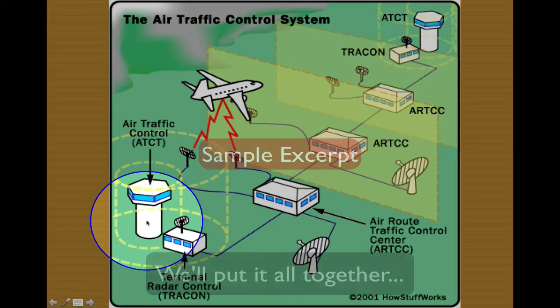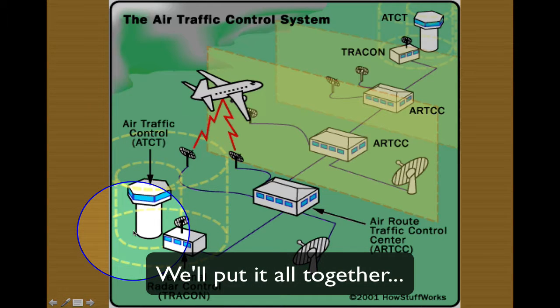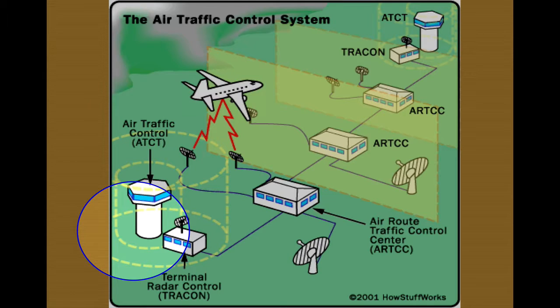So first, what we're going to be doing is the pilots are going to be contacting clearance delivery to get their IFR clearance. Okay, so they got their little script of what they're to do, and where they go, and what altitude and frequencies they'll need for the trip. Then they're going to contact ground control to get permission to taxi. Then they're going to contact the control tower, or the tower controller, the local controller, for permission to take off. And just about as soon as their wheels are up, they're going to be transferred over to TRACON. Okay, you see that down here.